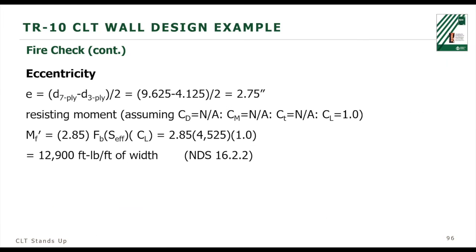Now, remember we talked about that we had an eccentric load, so we have to take into account the moment that is induced by that eccentricity. The CLT wall is assumed to be loaded concentrically, like we said originally. The one-sided charring would create an eccentricity by the effective char depth. So our eccentricity would be the amount of material that's charred, or the difference between the two sections, so the depth of the 7-ply minus the depth of the 3-ply, divided by 2. So using that 2.75 inches, we can calculate that we've applied a moment. That's our lever arm.